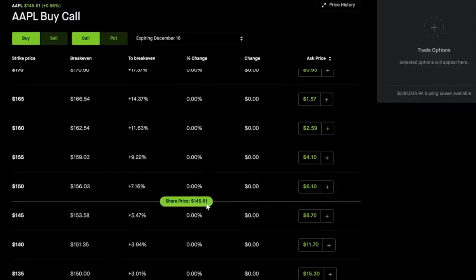Take Apple as an example. So if you were to buy 100 shares of the stock, it would actually cost you $14,561. Very expensive, right? That's why buying shares is not as attractive as buying call options. And that's the beauty of option trading, is that you get a lot of leverage.